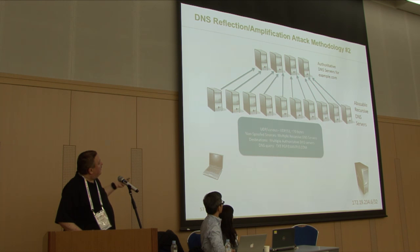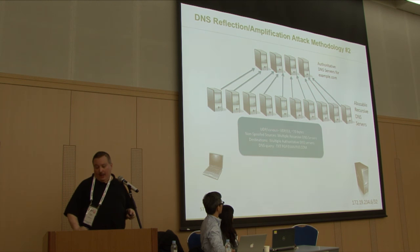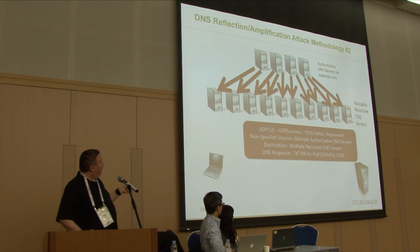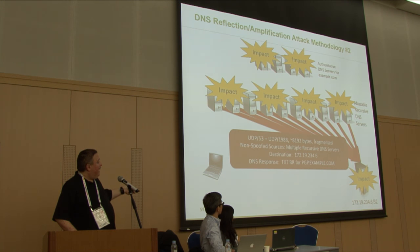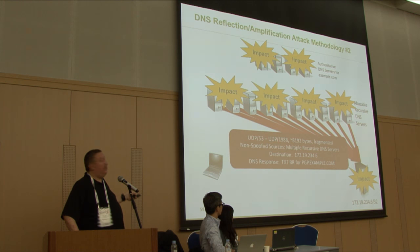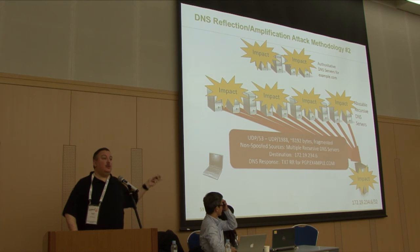Well, these recursive servers dutifully turn around and query the authoritative servers for example.com. They get the answer, and then the recursive servers turn around and answer the target. In this case, it was about an 8K response, and what is the response? Well, it's the TXT resource record for pgp.example.com. So this one uses a layer of indirection.